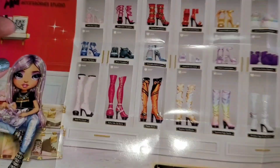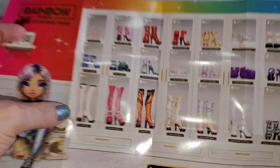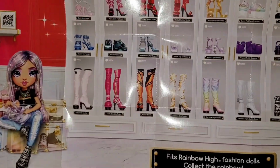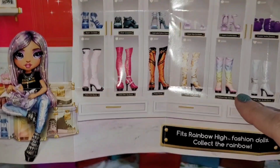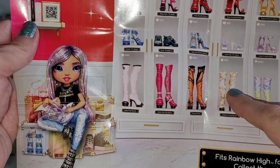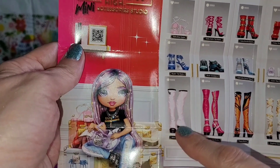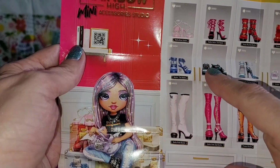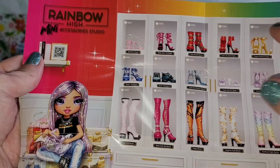Here are all the shoes that you can get. Just in case you didn't know, I believe I have most of the boots. I don't think I have the white ones. Pretty sure I have these rainbow colored ones. I know I have these now. Pretty sure I have these and these. I don't think I have the light pink ones. I have these shoes for sure, these for sure, these for sure.